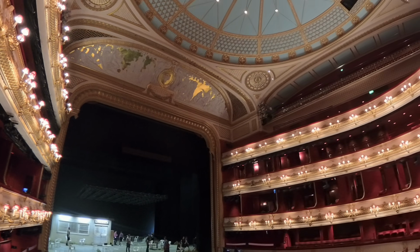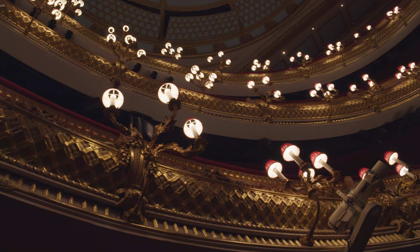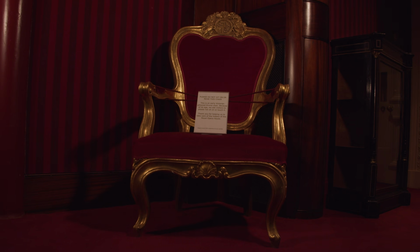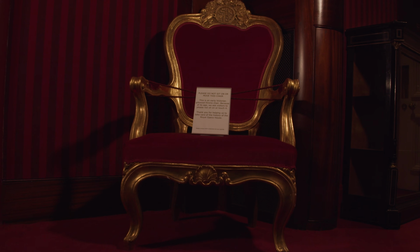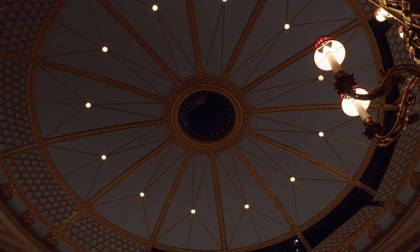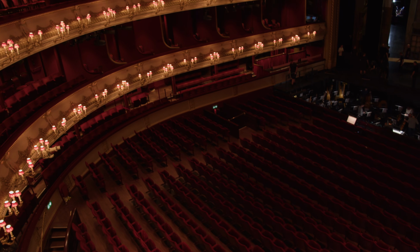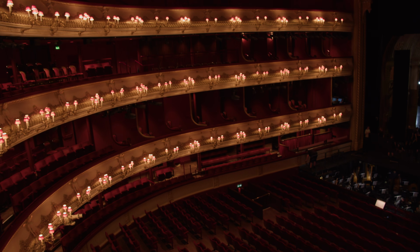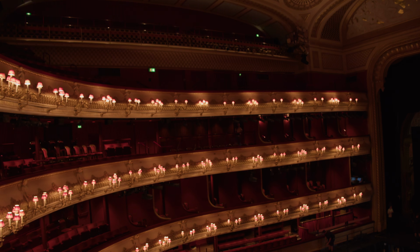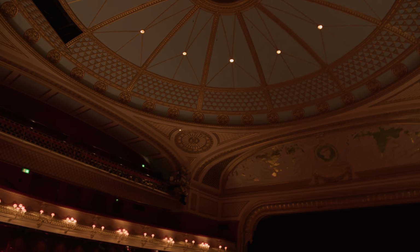Although the building has undergone several improvements over the past 80 years, the main auditorium has remained unchanged since its reopening in 1946. With just over 2,200 seats, it's the third largest auditorium in London. Thanks to its age and architectural beauty, it's Grade 1 listed, which means that strict regulations govern any alterations made to it.